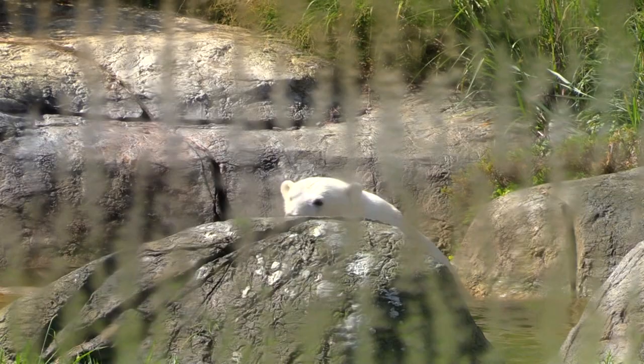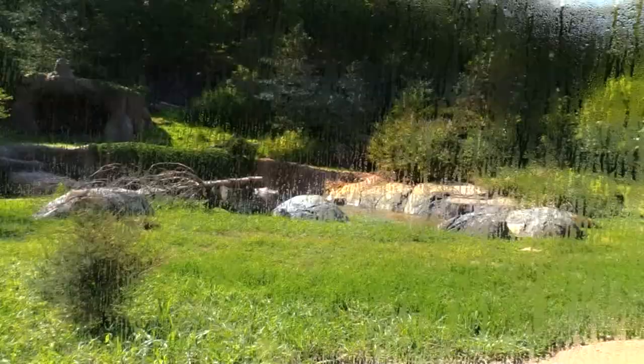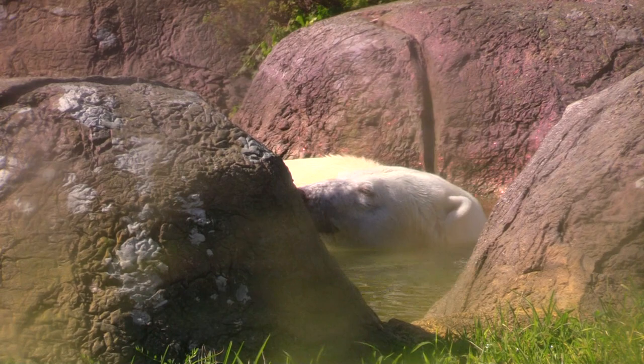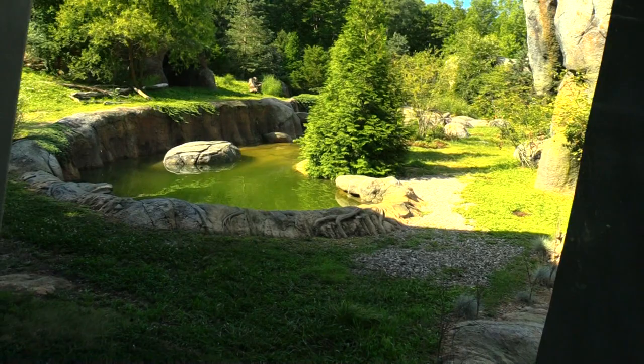This is the outside habitat of the polar bear. And there's a polar bear in the water. Again, there's lots of condensation on the glass. I'm glad I was able to see the polar bear. Got lots of nice area for them. Definitely enjoying the water. And what is a habitat? This is a side view of the polar bear's outside habitat.